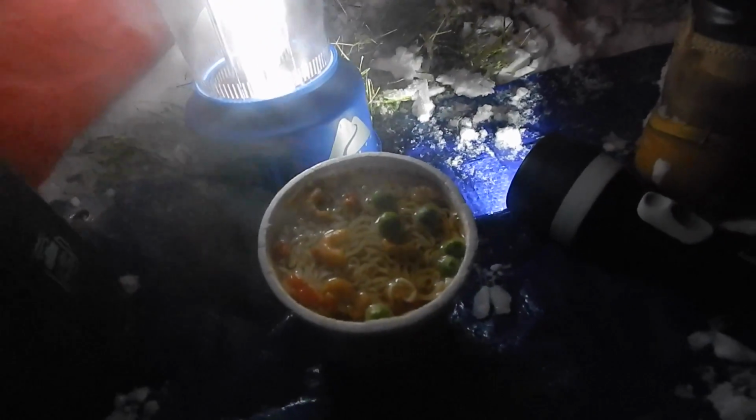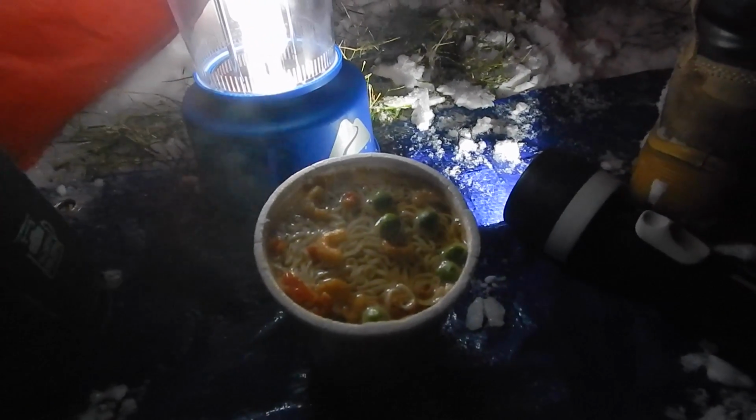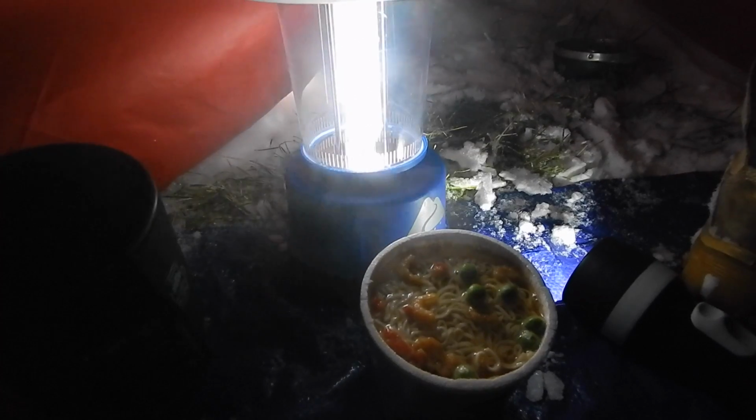Let me just spill this right there, the hot water. Let the Jetboil cool off. And let my ramen noodle cook. That's it. That is hot. I was just making sure it's hot, because I don't know if the Jetboil just boiled it and then it cooled off instantly. But that is cooking. Can't wait to eat it. And it's pretty cold right now. It's almost around 10 o'clock, and probably going to hit the hay soon.